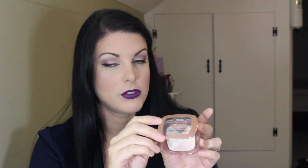This has been out for a little while. This is the Lumi highlighter. Sorry, I bought it in Rose. It is a blush highlighter. So you get your blush down below and at the top, and on the sides you have your highlight. It also comes with this mirror and a tiny little brush.